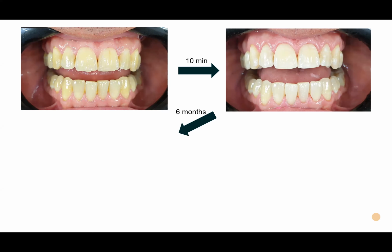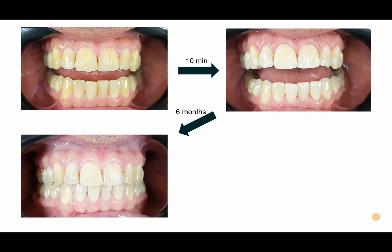So 6 months after, he came to me with this result. The gums are really well because the motivation part was great, and a little bit darker, but also a good color. You can make the comparison with the first photo. It's a good result. The cracking is a little bit more in evidence now after the 6 months.